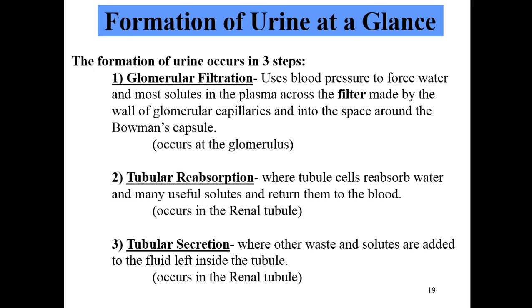So we're going to send blood through that tangled ball of capillaries, through the glomerulus, and we're going to use blood pressure to force water and most of the solutes in our plasma across this filter made by the glomerular capillaries. We're going to push this fluid across this filter and into that glomerular capsule, or into that Bowman's capsule that is going to collect all of this solution and send it into the renal tubule. So the first part, glomerular filtration, happens at the glomerulus. That would make sense because it's glomerular filtration. But that's all we're doing is we're pushing the fluid portion of blood across this filter into the space.